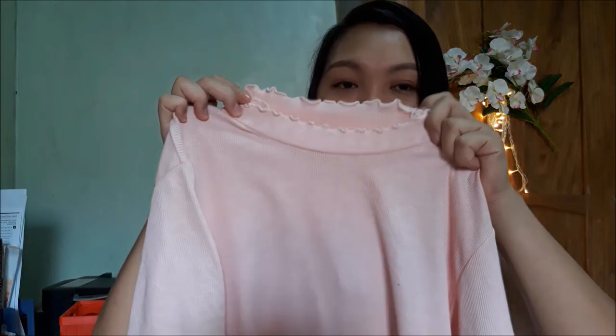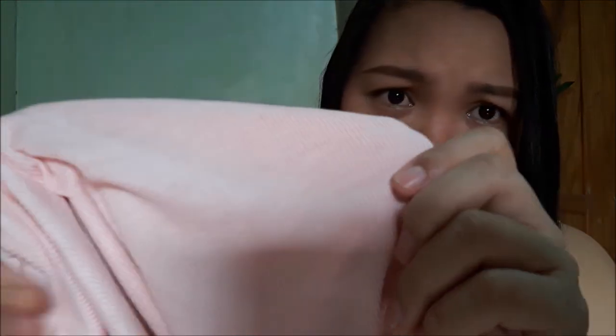So, now I'm gonna show you the second batch of clothing that we bought, which is only 10 pesos each. Ayan, so... Ito siya. The first one is for me. Ay, ito pala. Sa akin lang pala to kasi hindi ko na nakuha yung kay Jella. So, ito siya. May, anong tawag ba dito? Parang turtleneck detail. Ayan. So, pink lang siya. And maganda talaga yung cloth na if you can see that.